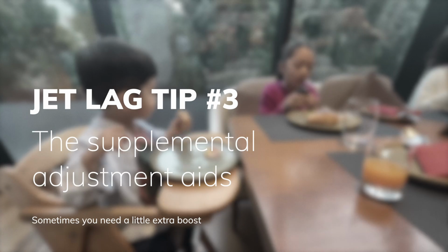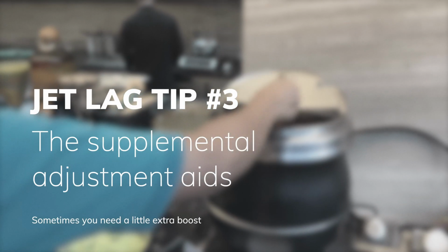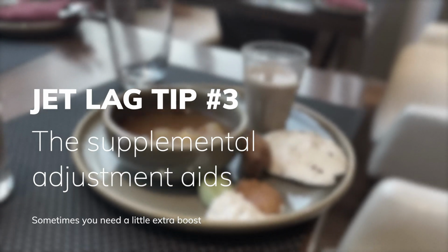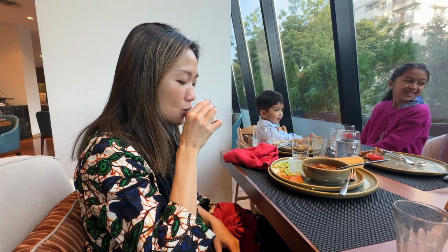This brings me to my third tip for jet lag. Sometimes you just need a little extra boost. I love me some caffeine first thing in the morning, like all the delicious chai here.